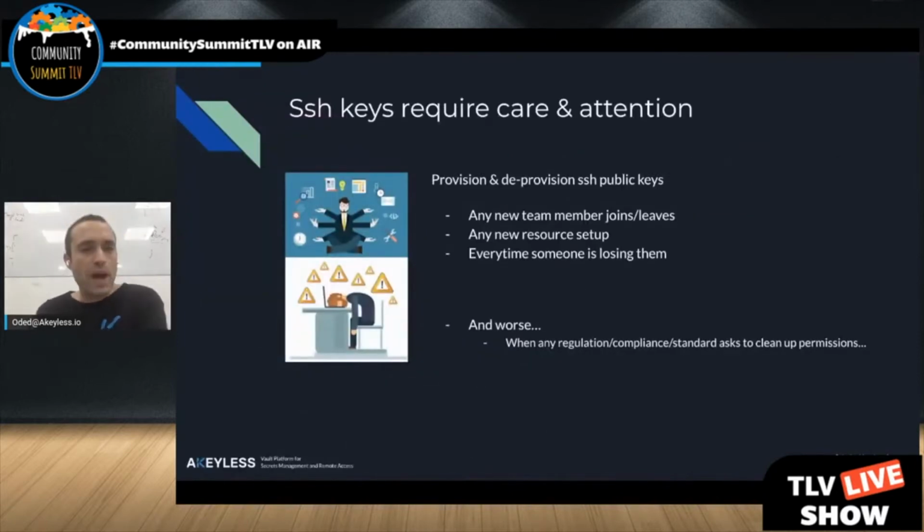So what's so bad with SSH keys, right? You need to take care of them. Actually, that's the real problem. You need to deprovision them. You need to take care of it whenever a new employee comes up, or a team member leaves the company. Any resource that is there, you need to provision the SSH public key and so on.